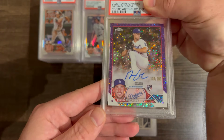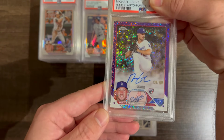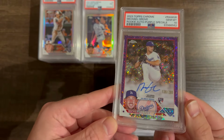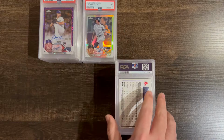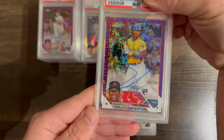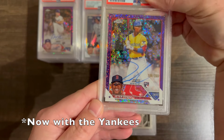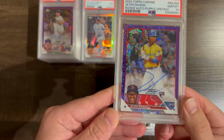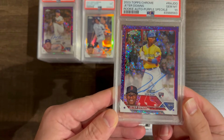Here's an auto. Purple. Speckle. Let's go. Another, ooh, he's a Boston guy. Downs rookie. Boston rookie. And his Boston. Let's go. And yeah, that's a good card. I don't know how good he is, but that's a nice card.